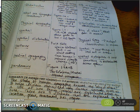And again, remember that we're summarizing our main first heading, which was, what is human geography? So I wrote, the study of human geography answers the why of where. It helps explain where and why disease spreads, gives us a look at how things and people are distributed across an area. And there are five themes that are explained in human geography: location, place, movement, HEI, which is human environment interaction, and region. That's how I summed it up. You are welcome, in fact I would encourage you, to do something a little different for your summary. But that's what you need to do every time you're reading in a textbook.